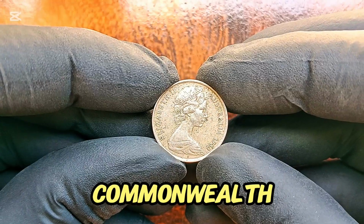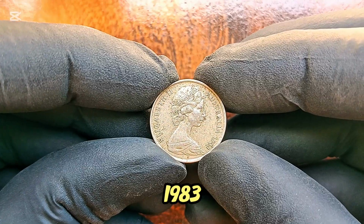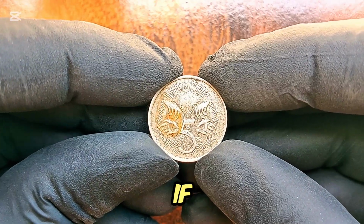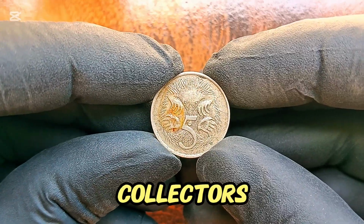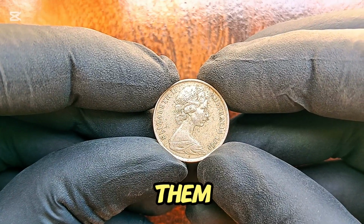times in the Commonwealth. There are also reports of experimental strikes and mint errors related to the 1983 issue, such as off-center strikes or coins with weak details. These errors, if verified, can drastically increase the coin's market value and make them even more attractive to serious collectors. Such pieces rarely come to public auctions, making them the stuff of legend.